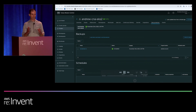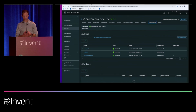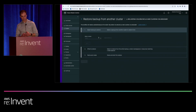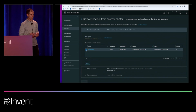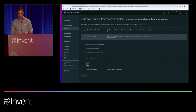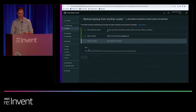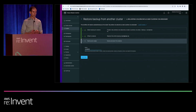And now we're going to jump over to a different cluster to perform the restore. So this is a cluster I created previously. It has visibility into that WordPress backup that we performed before. And then performing that restore across clusters.